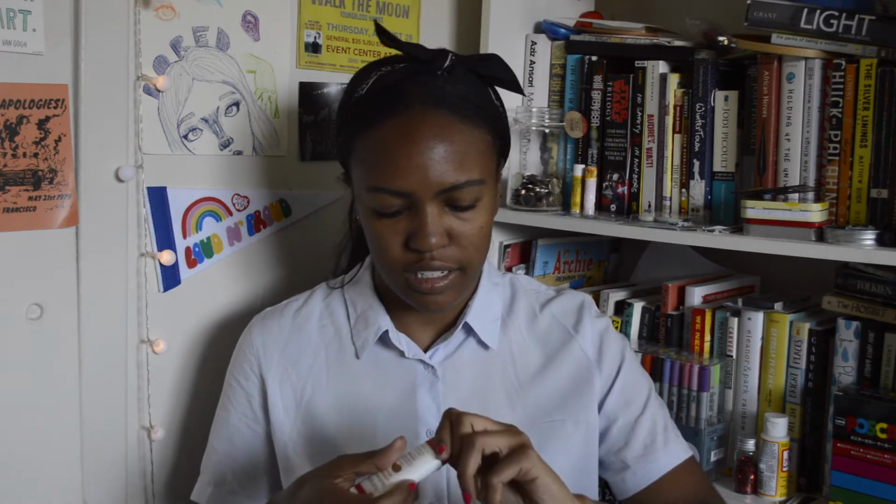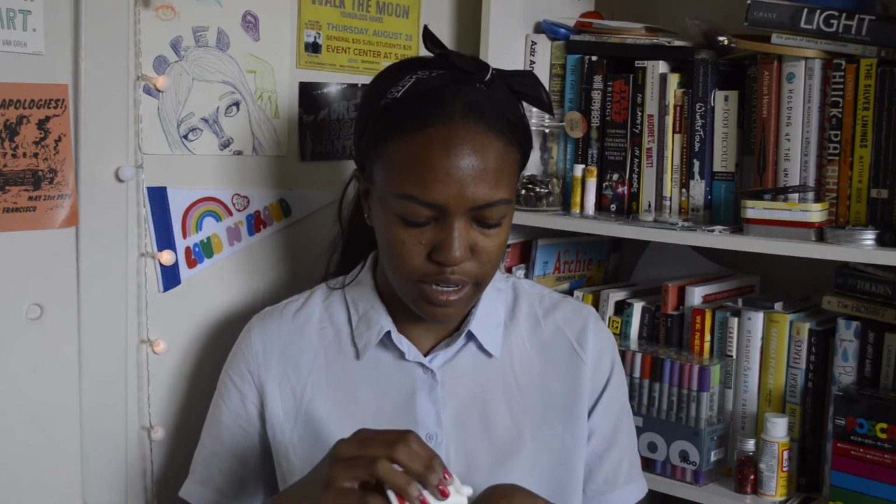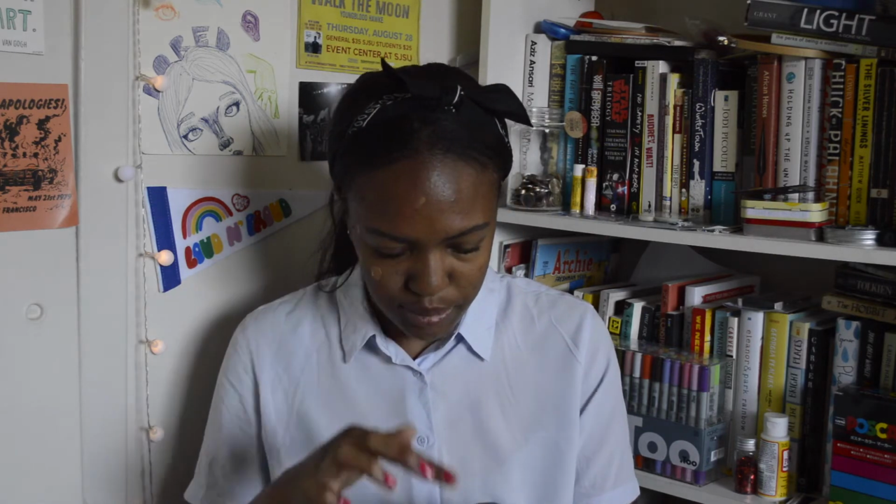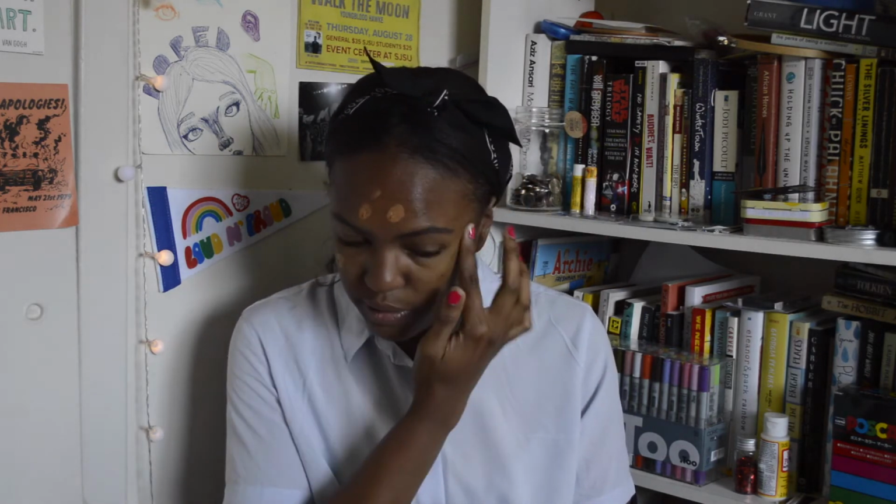So it's pretty small for the price that I paid for it. I was a little salty that this was $11, but I figured if it is gonna help cure my acne while also helping me with that flawless face, it might be worth it. So I'm just gonna put it on the way that I would if I were putting on some foundation.